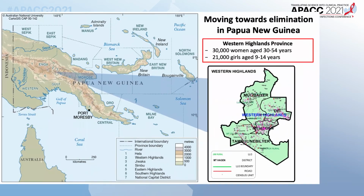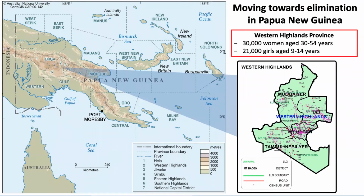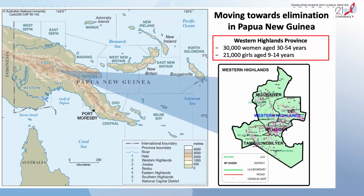We started recently to explore this in much more detail and think about what would we need to do to move towards elimination in Papua New Guinea. And we're planning to start a proof of concept program involving all women and girls aged 9 to 14 in Western Highlands province in Papua New Guinea.